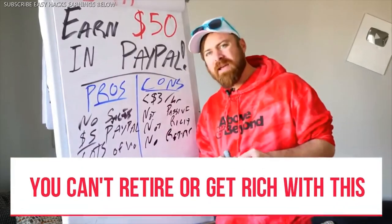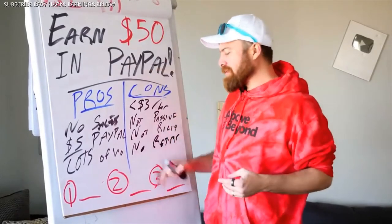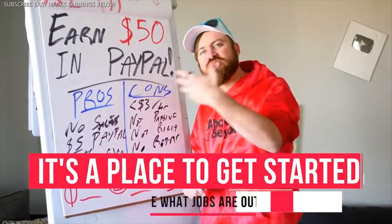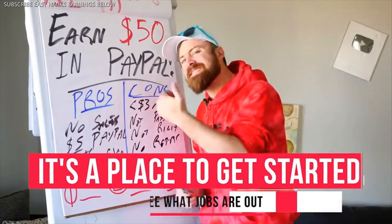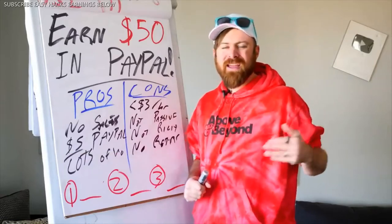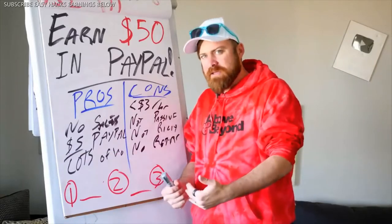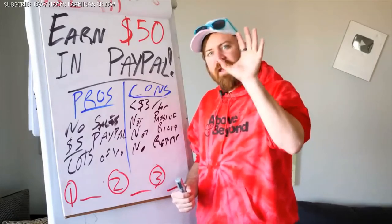The cons are big. You're not going to make more than $3 an hour. That's enough said. So there's a lot of stuff with that. It's a place to get started. It's a place to see what jobs are out there. It's a place to see what people need, what problems people are having and are paying people for. It's a good place to get experience on remote tasks, but it's not going to be a place for you to live and retire off of.